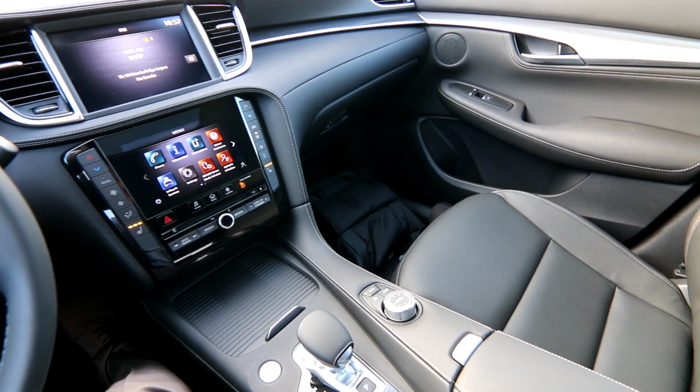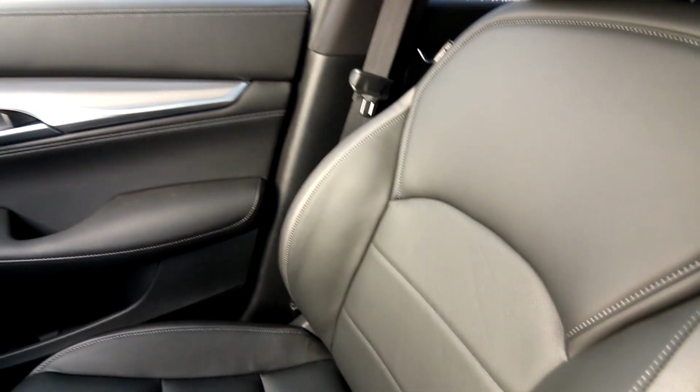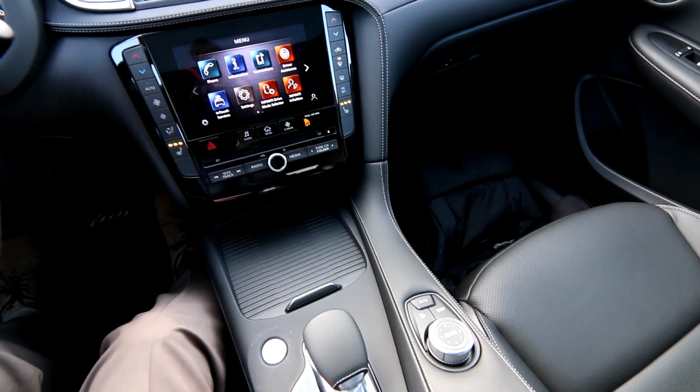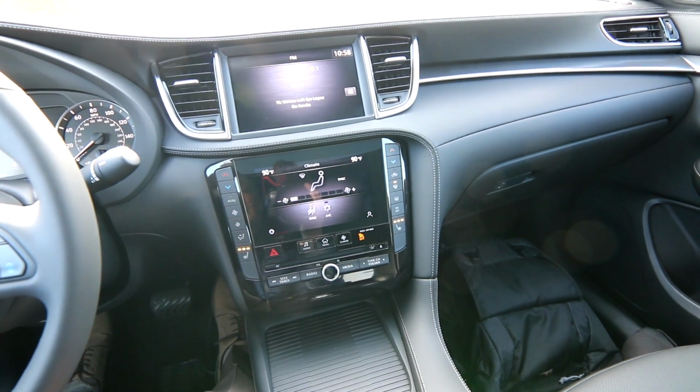Very nicely equipped with features, beautiful color combination in white on black leather. You have this beautiful perforated leather interior. Looks really nice. Electronic parking brake, CVT transmission maximizes performance and efficiency. We have power and heated front seats. We have a great climate control system.